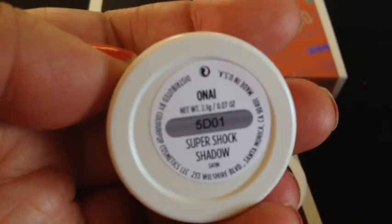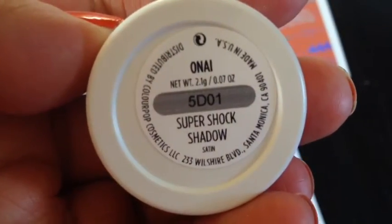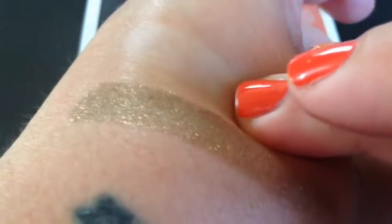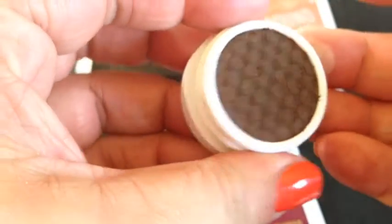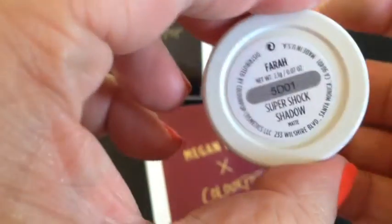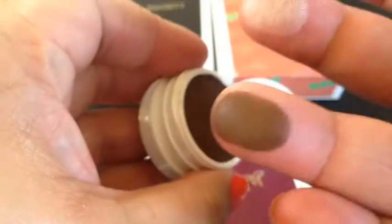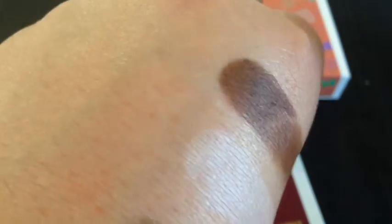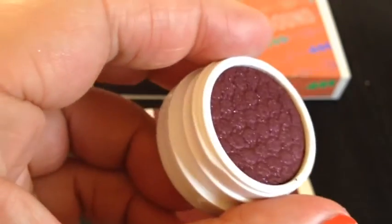Omnia? I'm so sorry about butchering these names. But anyway, this is another satin finish. Next up we have Farah. And this one is a matte. Beautiful chocolate brown. And the last one we have is Lectra, which is also a metallic.